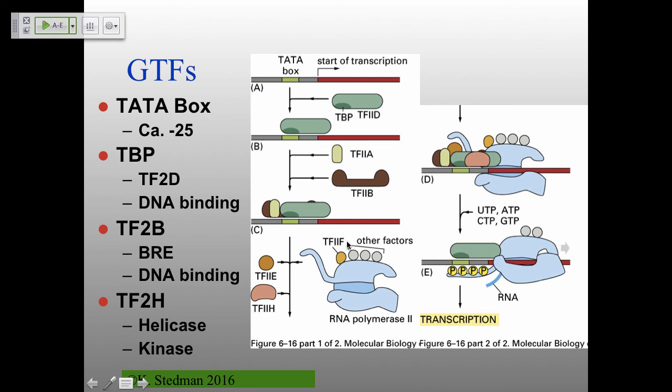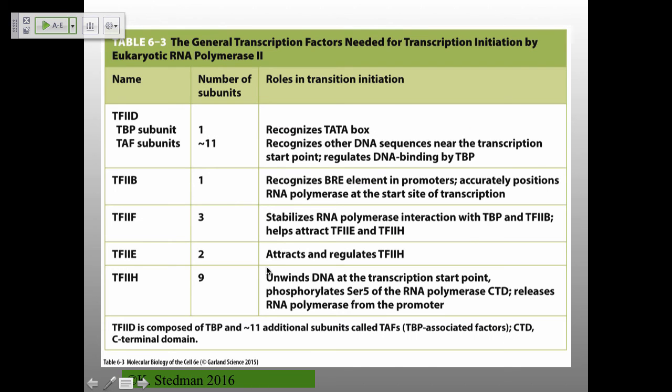There are other factors in here, TF2E, TF2F, etc. You will notice that I don't have them listed here. I would not try and memorize what they're doing, even though a very good friend of mine did her PhD on trying to figure out what the heck this protein was.